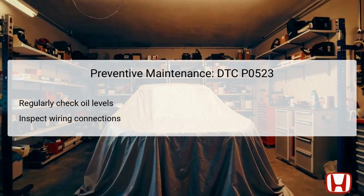A vital aspect of this maintenance includes regularly checking the engine oil levels, ensuring that the oil is always within the recommended range. Low oil levels can cause the oil pressure sensor to react abnormally, triggering DTCs. Routinely inspecting the wiring connections associated with the engine oil pressure sensor can help detect early signs of wear or damage, allowing you to address any issues before they progress.